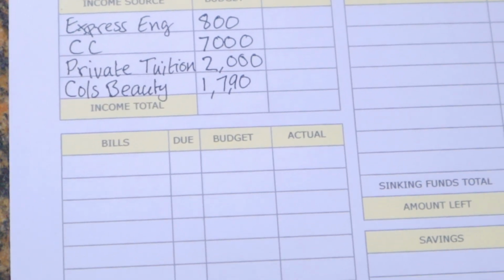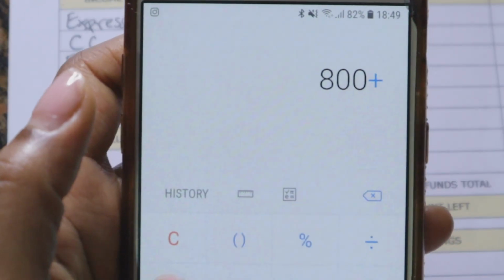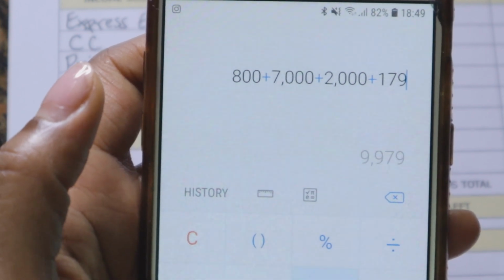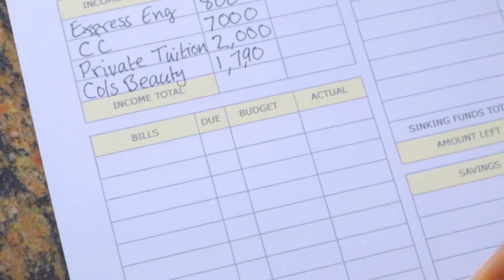So this is my income. Let me just total that all up. So we have 800 plus 7,000 plus 2,000 plus 1,790 equals 11,590.